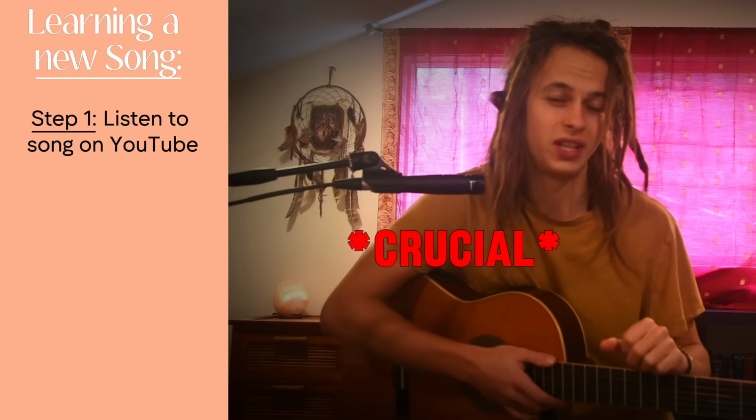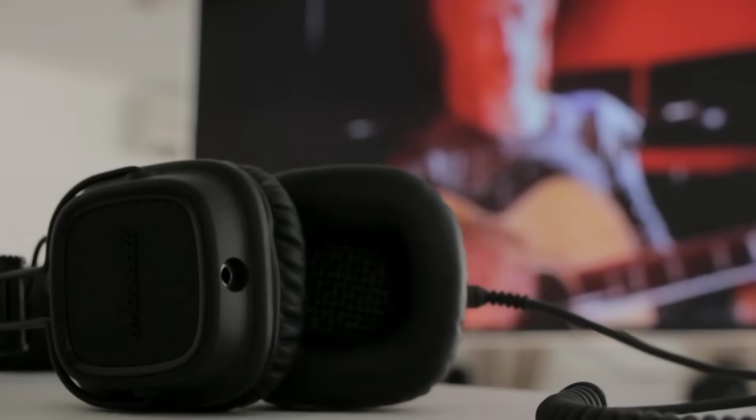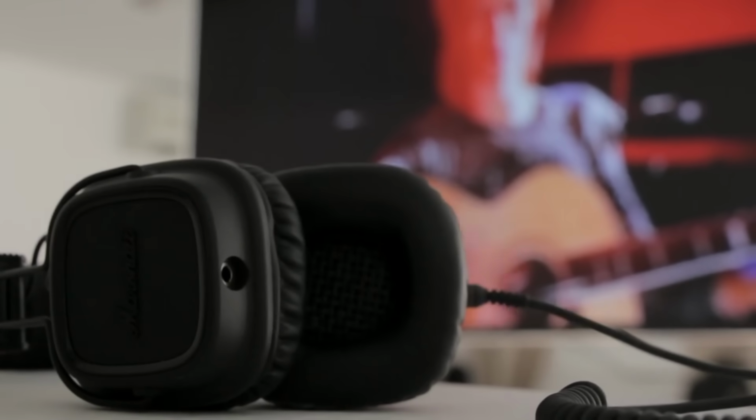This is a crucial first step that will accelerate your learning drastically, because by listening to the song first and internalizing the melody and the notes, now your brain can associate certain notes with fingerings and frets on the guitar, something that it takes most guitarists decades to master.